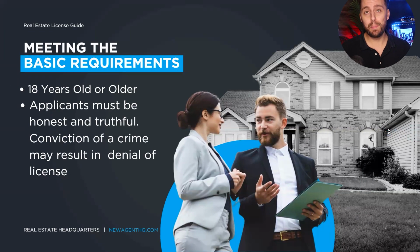First things first, here's the basic requirements I was telling you about. Make sure you meet these before you even get started. Do not waste your time investing in pre-license education classes or going through this entire process if you have any questions on this. The first requirement is you must be 18 years old or older.